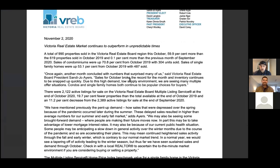And of course, we always want to try to break down that unit mix, because we're going to talk a lot today about condos versus detached properties. Nice thing is sales of condominiums are up. We're up 70% this month, and sales of single family homes were up 53%. So actually last month, it was a little bit of an inverse. We had more single family homes. I think it was like a 90% increase in detached homes last month, where this month we have seen a little bit of momentum coming back to the condominium market.